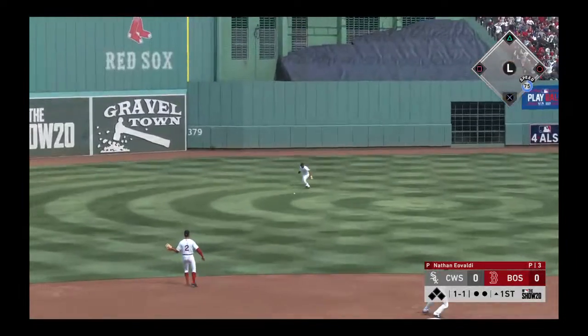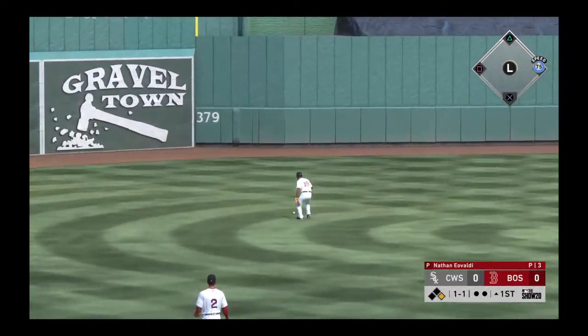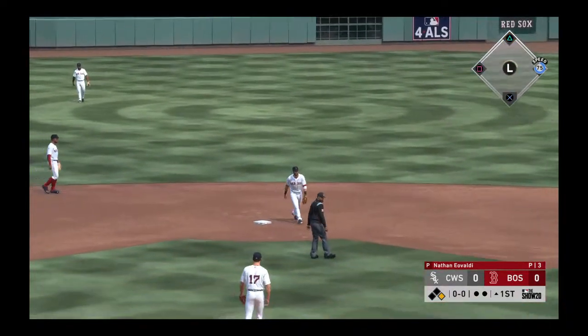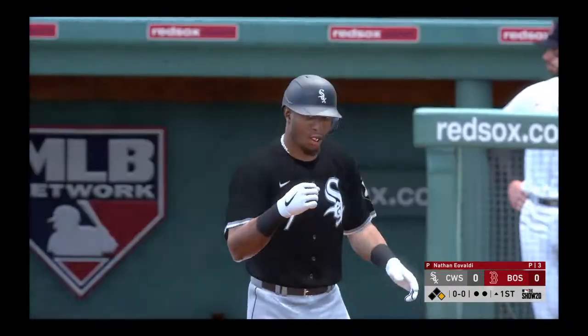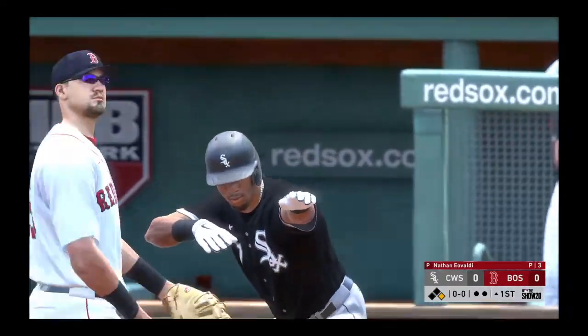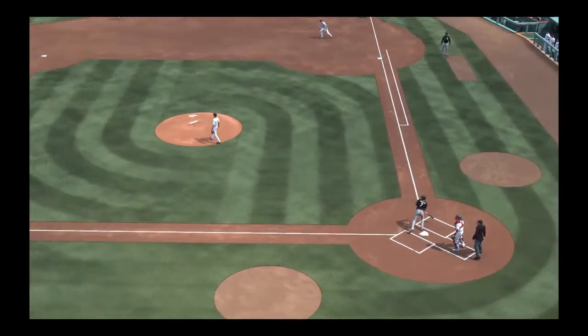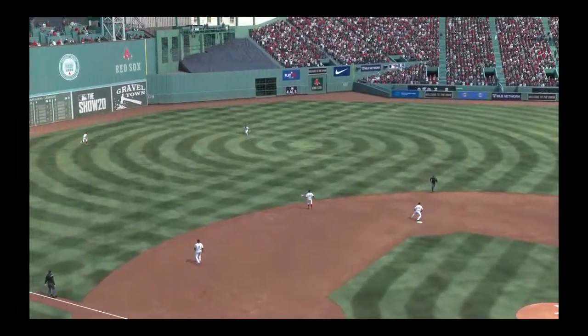Line drive, and that's a base hit into center field. So with that, the White Sox put their leadoff hitter aboard to start the inning. Nice adjustment by the batter right there. You cannot fault the pitcher for going to that well again. First one he swings and misses through, and this one the batter's able to execute and drive it for a base hit.